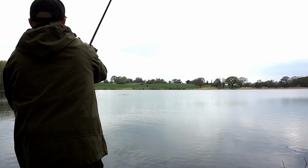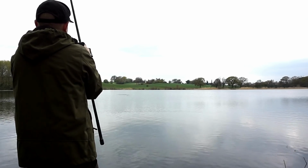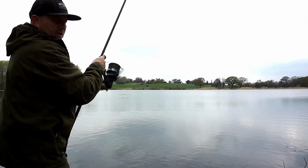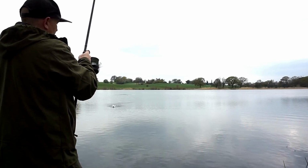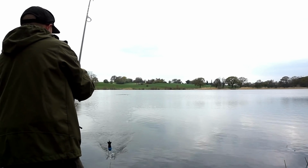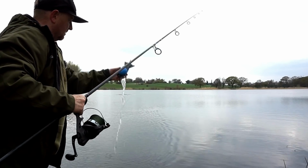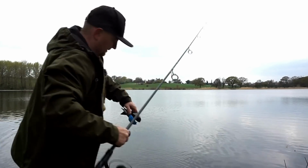Let's set one out again. Hit the clip on the same spot again. Now, I'm actually going to fish a herring on that. Because it's quite a hard spot, I'm just going to put a hair rig on it. I'm not putting a chod on it. Oh, that didn't open, did it? Oh, it did open. Just filled with water and closed itself.